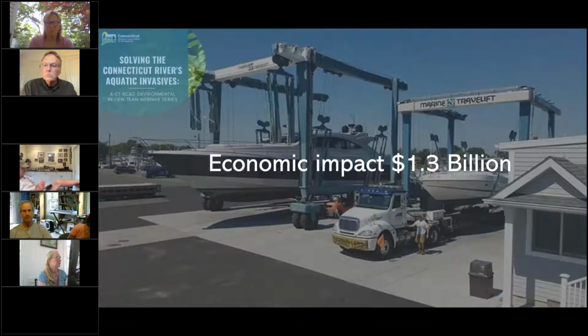The overall economic impact of the recreational piece of the boating industry is about $1.3 billion.